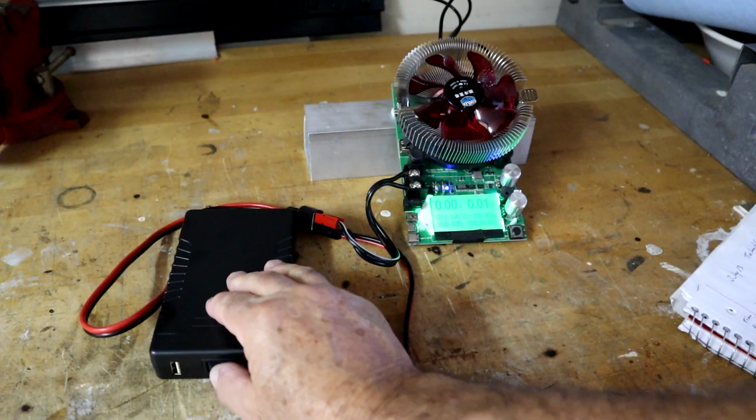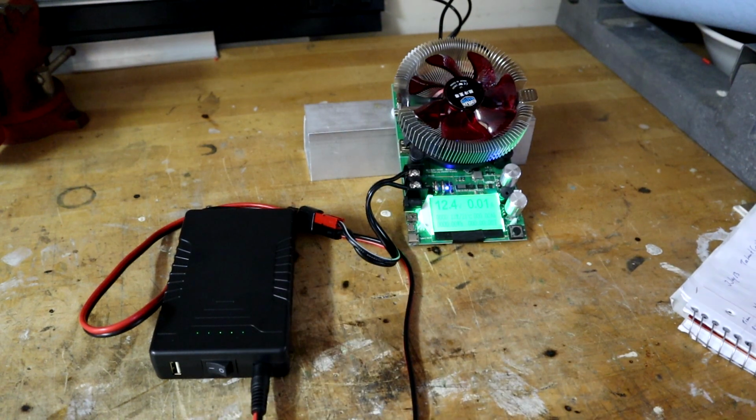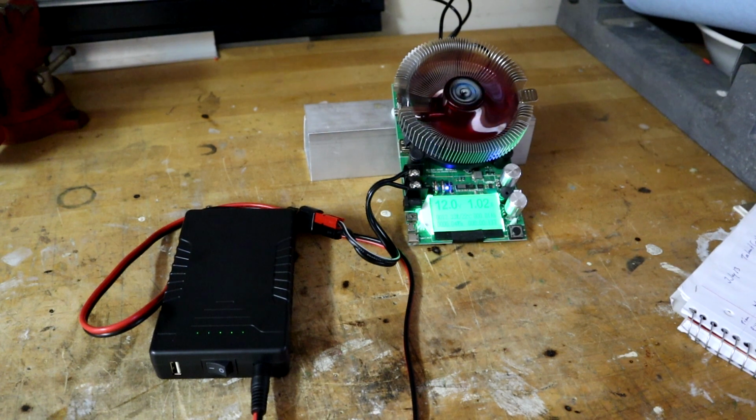All right, so we're gonna turn on the Talent cell. And we see with no load, the voltage is 12.4 volts. Okay, now we're going to raise the output current to 1 amp. Okay, 1.02 amps, and we're already down to 12.0 volts. Not a good sign. Let's let it run.